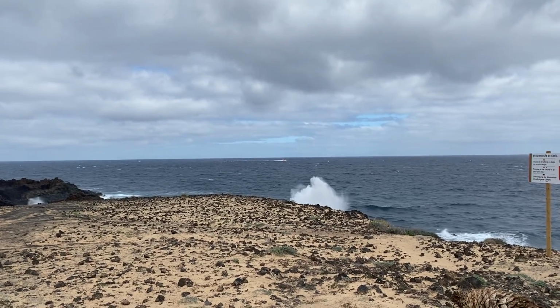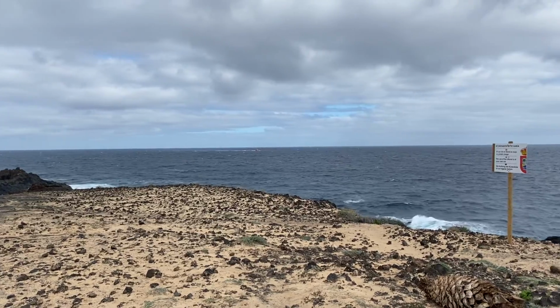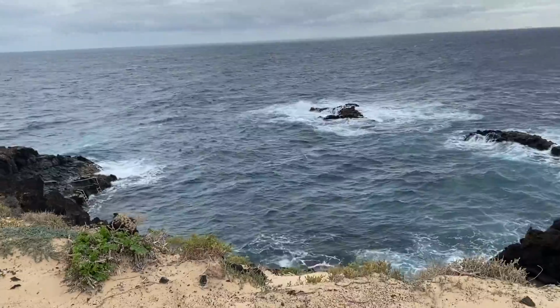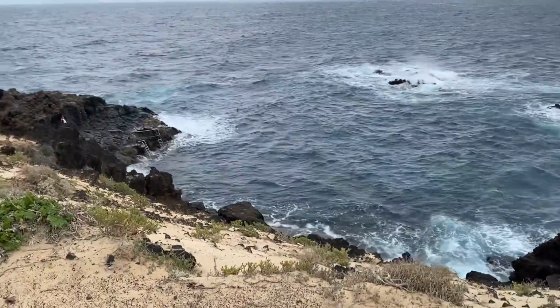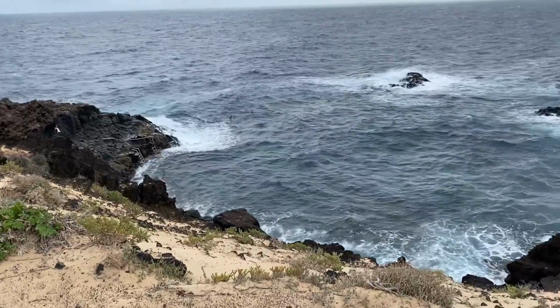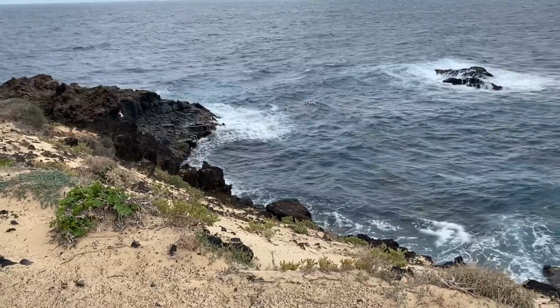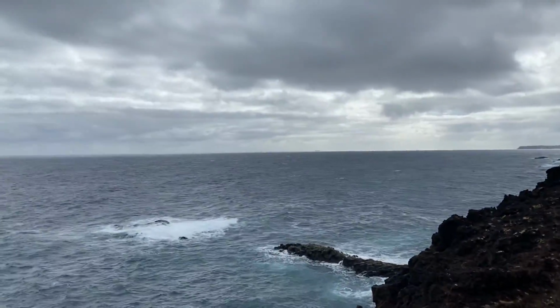So the ocean's pretty rough today. You can probably see the spray there. Out in the distance, a Coast Guard boat. Got a couple of swimmers who've braved the ocean where the monkey rocks are, which is this area. This is where the best diving is. You go down those, we jump in the water and come back up those steps that you can see. Big container ship in the distance there.